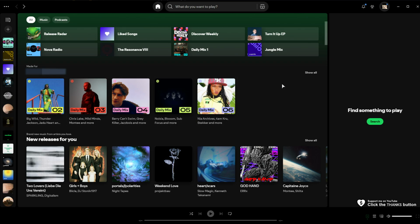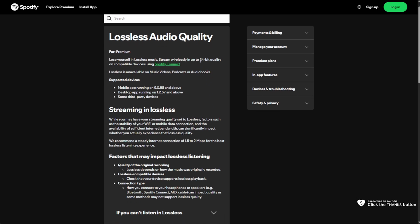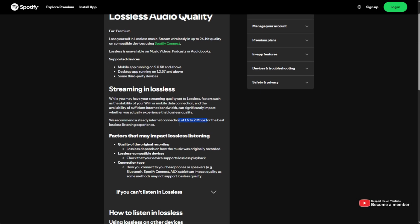Spotify is rolling out two brand new features. The first is lossless audio and the second is Mix. Lossless audio, as you expect, is much higher quality audio with a 24-bit bit depth. Not only will it use a lot more data, but it'll give you much higher quality audio.